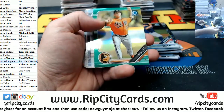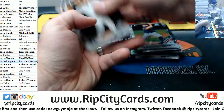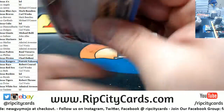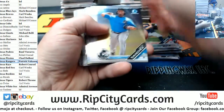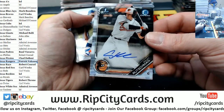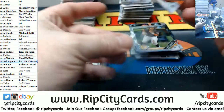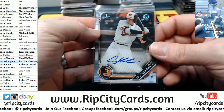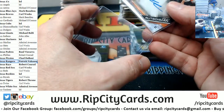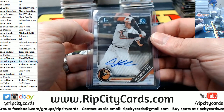Green Refractor, D.L. Hall for the Orioles. And a Rushman, sadly, but still, I think our first Rushman base auto of any kind. So Rushman and a Vaughn.